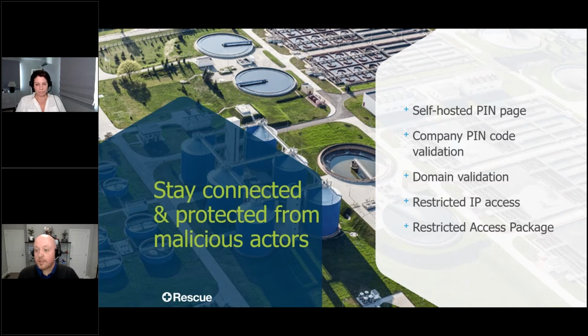If somebody does try and maliciously con a customer into accepting a support session, their PIN code, their access code is going to fail because it's not from your organization. And having that kind of barrier there is key to ensuring phishing scams and access to these systems does not take place. And going one step further than that, you can actually add domain validation so that your PIN codes can only be accepted on your own website. So there's no room for spoofing.